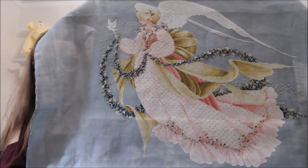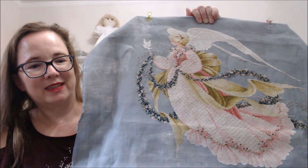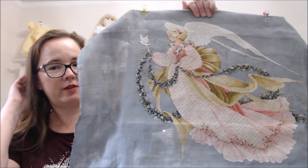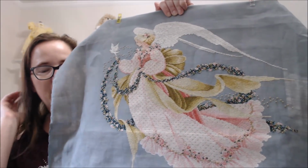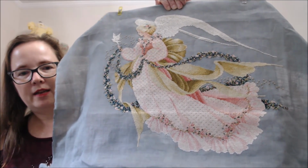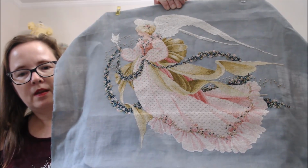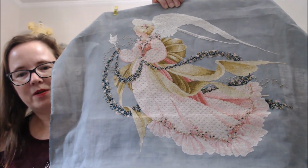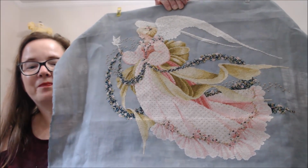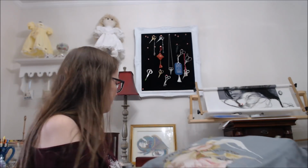So that is that. And Tina at Simply in Stitches is also working on this, which is what encouraged me to pick mine up and just get it finished. And she is very close to being finished too. I know she says that she has quite a bit to do, but it doesn't look like a whole lot more to me. So there's that.